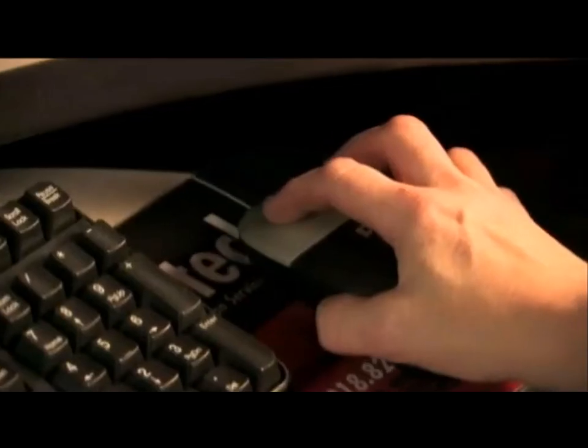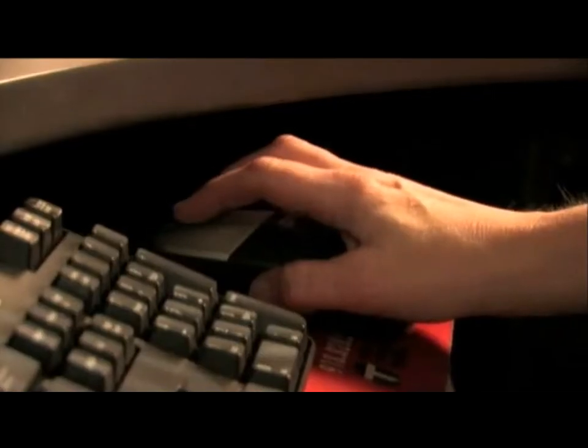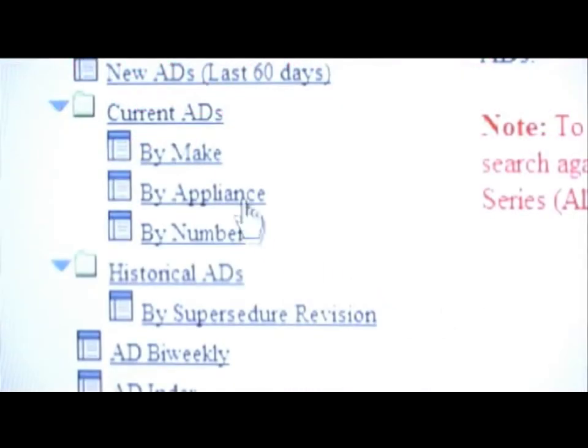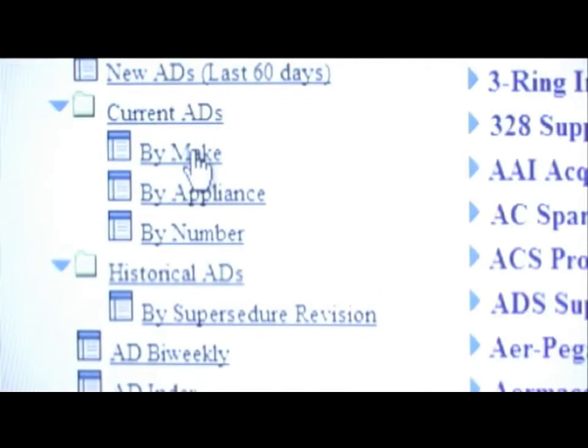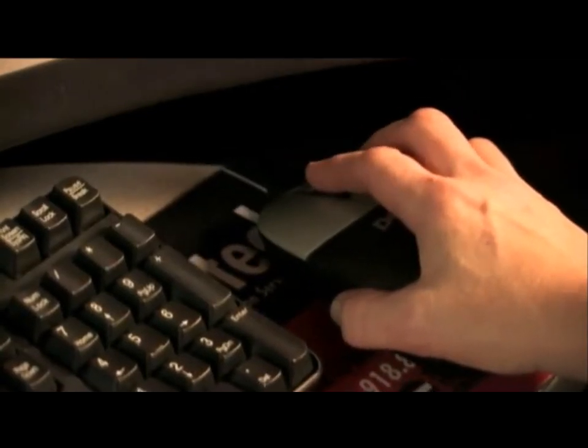From FAASteam.gov, click on the FAA Home tab at the top of the page. To make it easier to access the AD search, just click on the Airworthiness Directive link under the Regulations and Guidelines section. Now, click on the current AD search option. Then select the By Make or By Appliance link. This will allow you to search ADs for your airframe, power plant, propeller, and appliances.